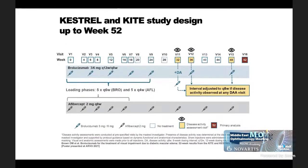Both KESTREL and KITE use the same parameters for aflibercept, shown at the bottom of this slide: 2 milligrams with loading doses every 4 weeks for 5 months, and then injection every 8 weeks, as written on the label. While brolucizumab has 2 arms, either 3 milligrams or 6 milligrams, and I think that's for regulatory requirements. For brolucizumab, the regimen is to give a loading dose every 6 weeks rather than 4 until week 24, and then every 12 weeks injection unless there was evidence of disease activity at weeks 32, 36, and 48, and then patients will be transitioned to an 8-week interval.